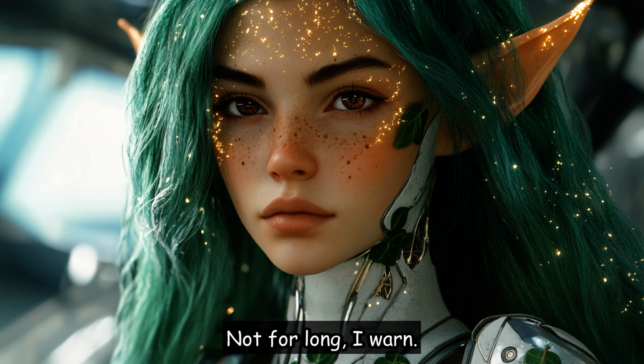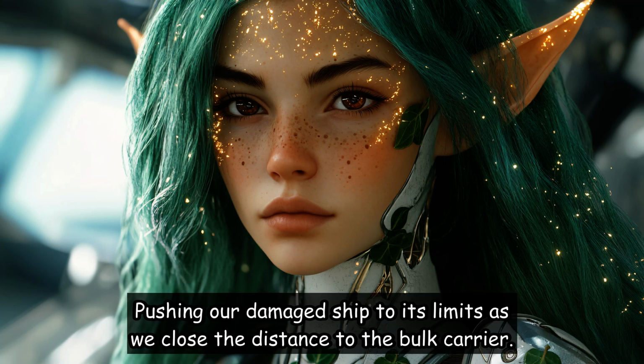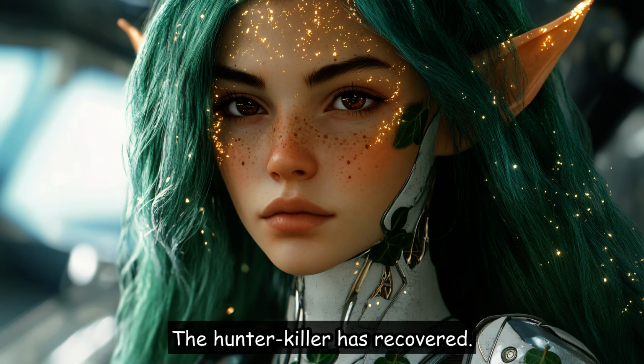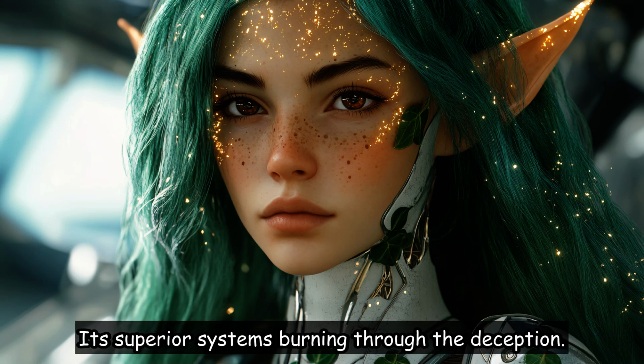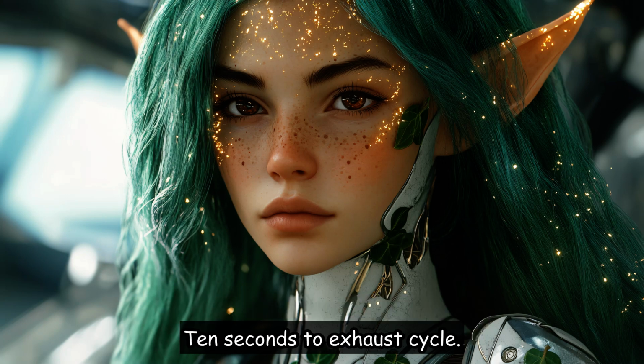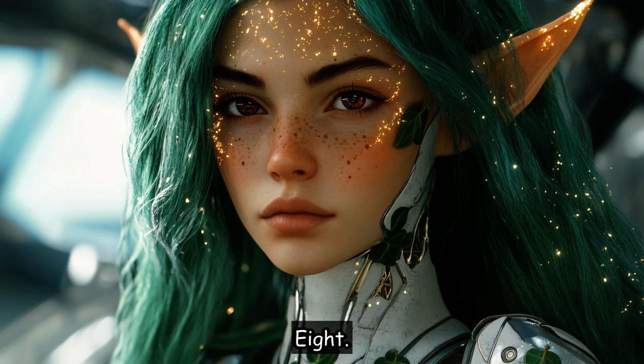"Not for long," I warn, pushing our damaged ship to its limits as we close the distance to the bulk carrier. "Exhaust cycle. 20 seconds." The hunter-killer has recovered, its superior systems burning through the deception. Weapons lock alarms blare across our cockpit as they prepare to fire. "10 seconds to exhaust cycle," Zara counts down. "9, 8."